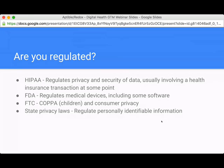And finally, we have state privacy laws. These are state-by-state laws. Usually they're not healthcare specific. Usually they have to do with personally identifiable information, but they may call out certain types of data, social security numbers, health insurance record identifiers, stuff like that, for special treatment.